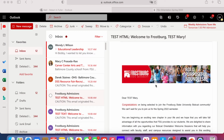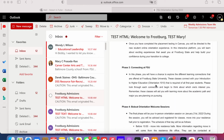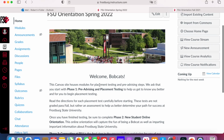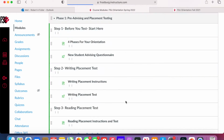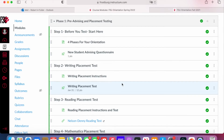As a first-year student, you'll be sent an email to take your placement testing online. You must take the 3 tests, English, reading, and math, before you can proceed forward. Go ahead and click on this red button here that says Get Started. You'll then be directed to this page that says Welcome Bobcats. At the bottom, you'll see where to begin, where you can click on Modules. At this time, you will be able to sign up and take your 3 placement tests. Once you're done completing your placement tests, it will reprompt you back to the main page.